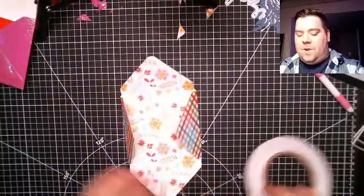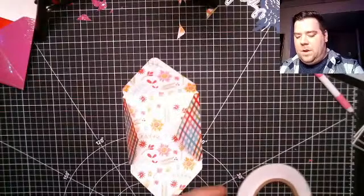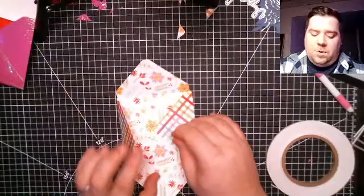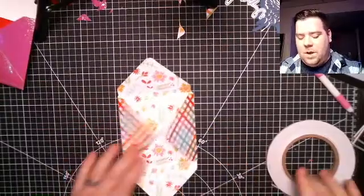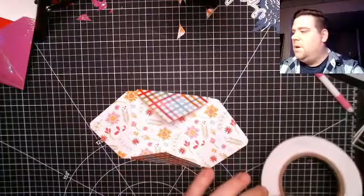So again, we're going to grab. Now what you would do in this case, if you were giving this to someone to put together themselves, is put a little bit of adhesive right here, because that's going to close that part off. And then you'd put a little bit of adhesive.